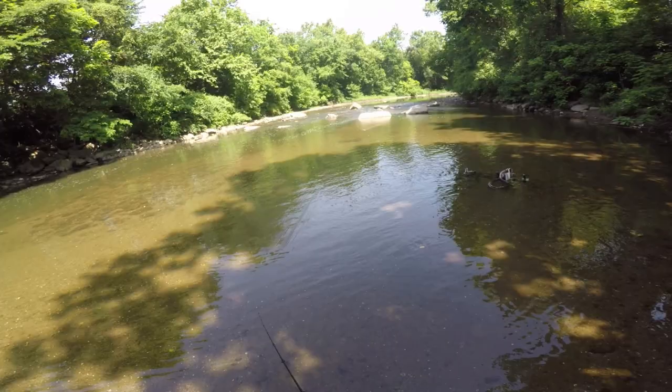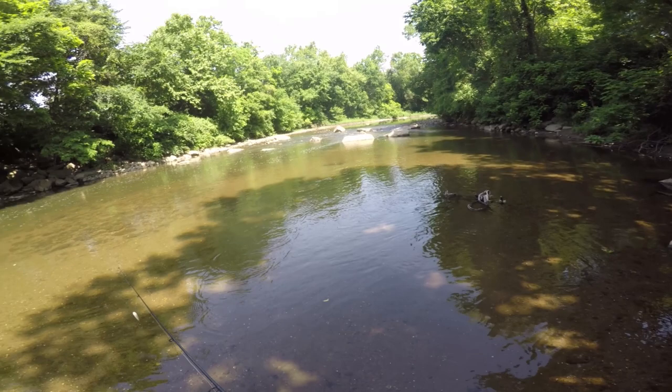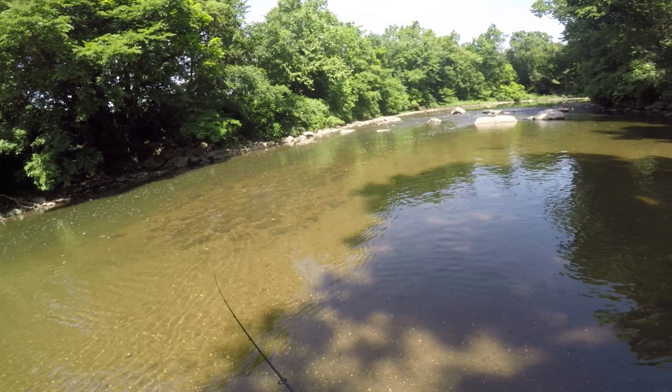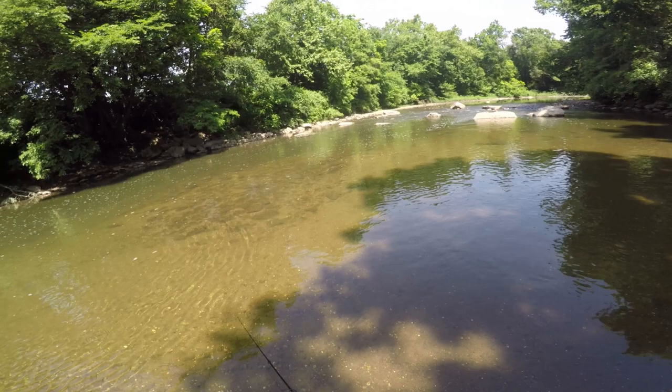Looks like he, or she, got a little taste of hook and is no longer interested. That's all right. I know there's more bass up here. I'm just gonna let it pause for a sec, because I got hit once already today when it was just sitting there floating. And these fish seem to like that sometimes. Oh, that was a big bass, guys.